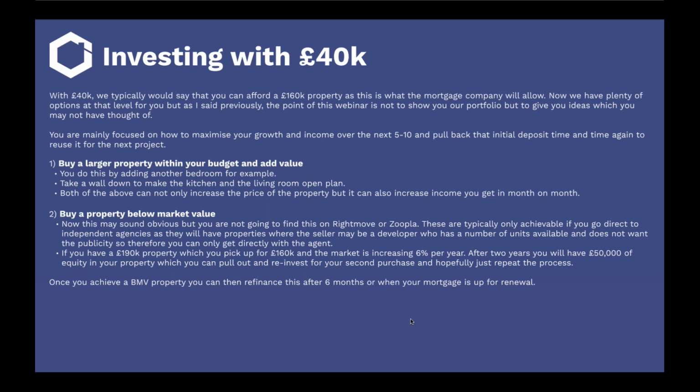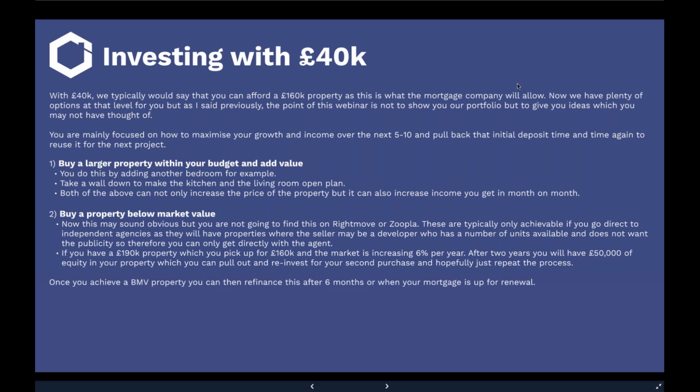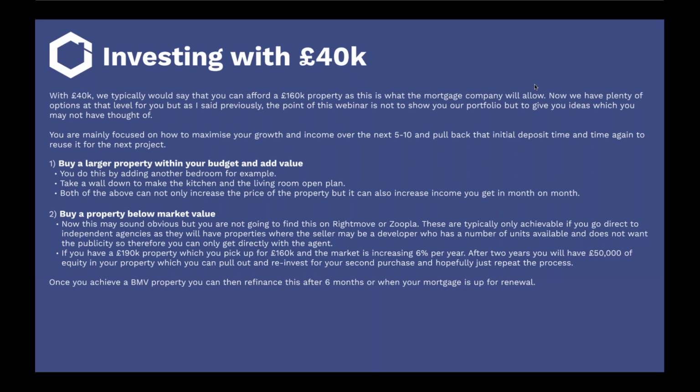And it's really straightforward. If you've got a 190,000 property which you pick up for 160,000, and the market increases by 6% per year, after 2 years you've got £50,000 of equity in your property. All you simply do is pull that £50,000 out and reinvest in the second purchase, and you look to repeat the process. You're essentially using the same 50,000 time and time again to invest.